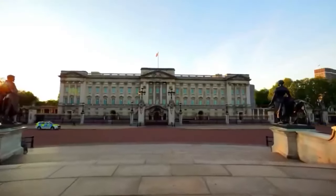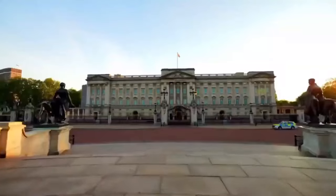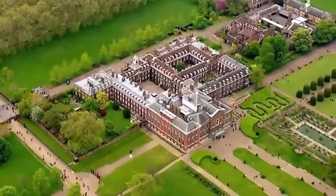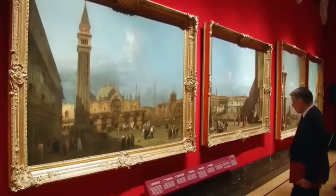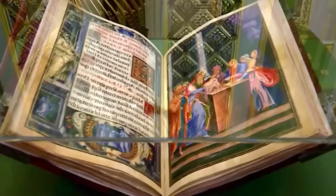Britain's famous royal palaces, from Buckingham Palace to Holyrood, are homes, workplaces and living monuments. The royal palaces really help represent the monarchy and the stability and longevity. You have centuries of tradition, priceless artefacts, and I think we're very lucky to have them.